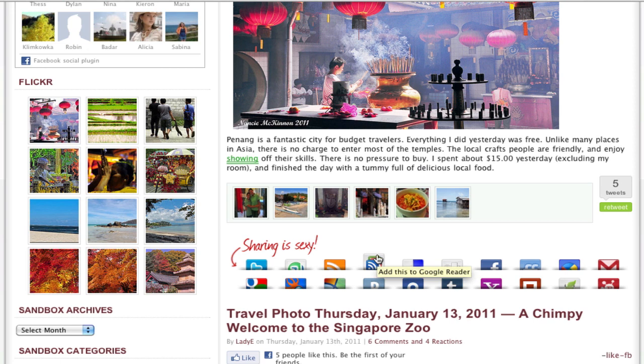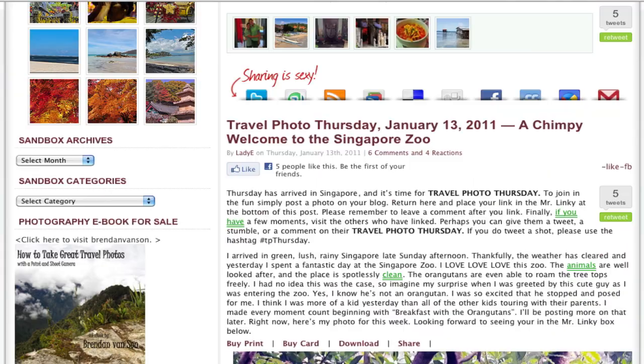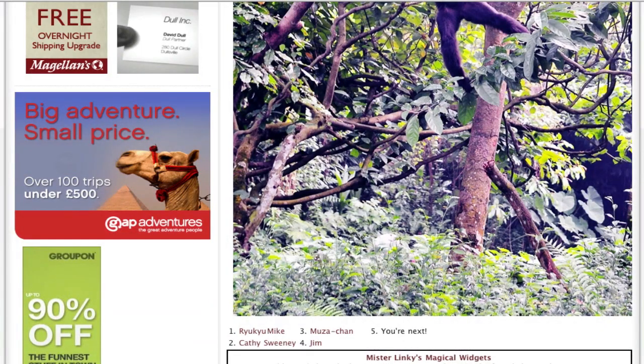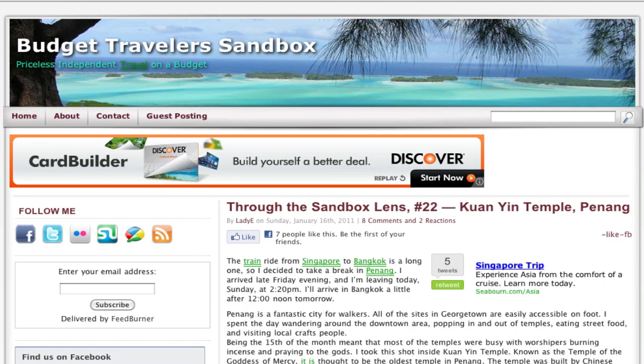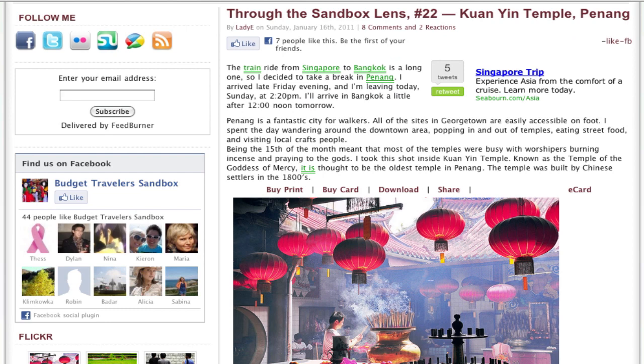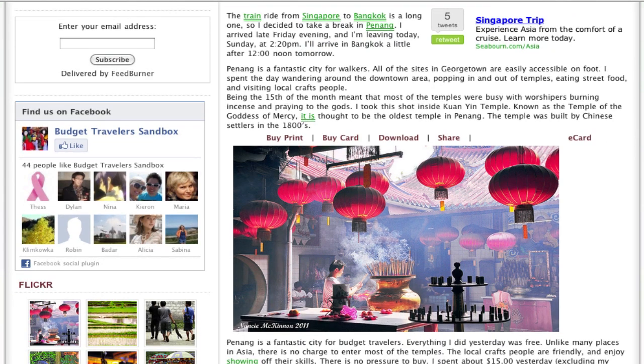Facebook and maybe Twitter. Maybe. It depends on your market. But don't give them everything, because they don't even know what most of these things are. And the fact that it's also showing multiple times on the same site is just a humongous waste. All right, so we've got find us on Facebook, 44 people, that's fine. Flickr.